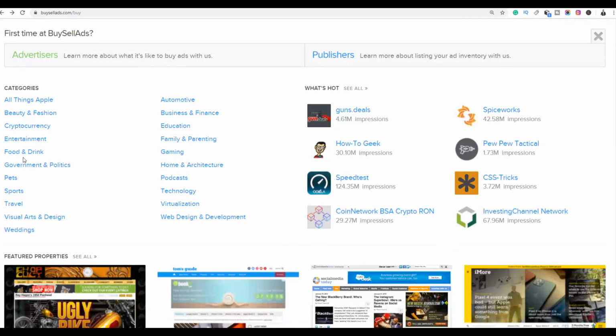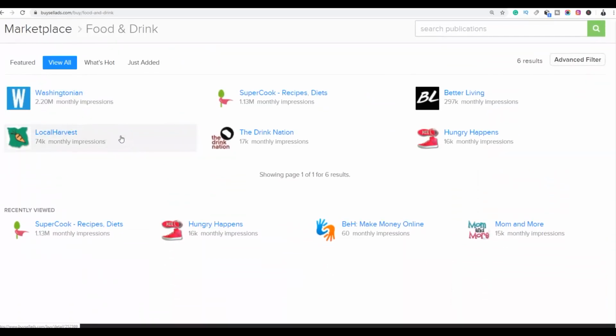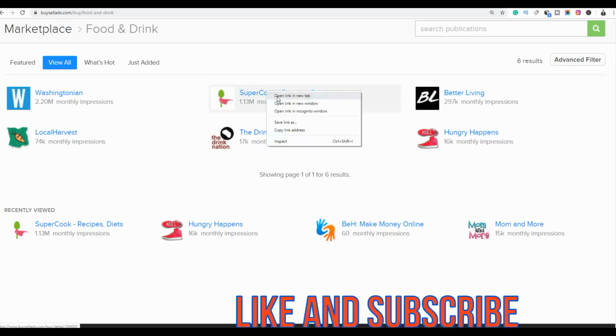Let's go, for example, to food and drink. Let's check food and drink. You can see these are the type of websites you can promote your product on. You can see Supercook recipes, better living. These are the type of websites that you can go and promote this weight loss offer on. So let's open one of these. Let's open this too.